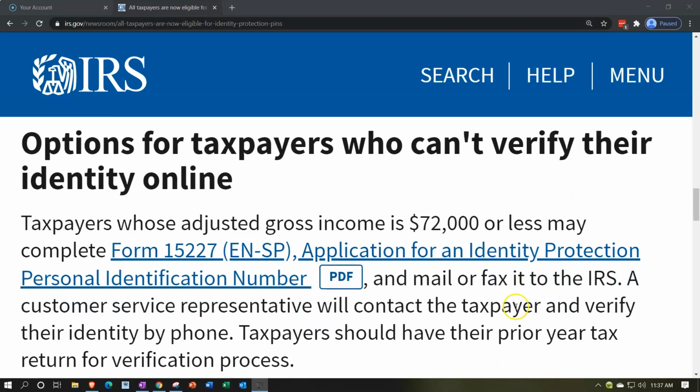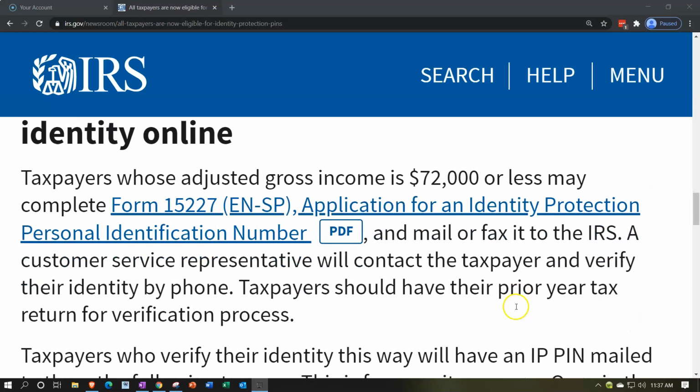Taxpayers whose adjusted gross income is $72,000 or less may complete a Form 15227, it's in English and Spanish, application for an identity protection personal identification number. There's a link to that here, and mail or fax it to the IRS. So in other words, you probably want to do it online. That would be the easiest way to do it. But if you can't, then if your income is under the $72,000, you might be able to use this form. There's a link to that here if you want that.